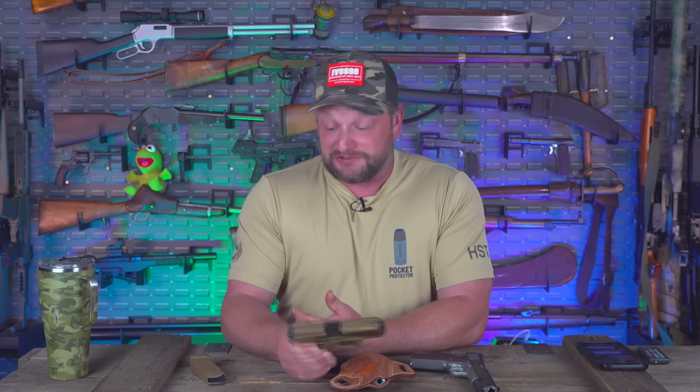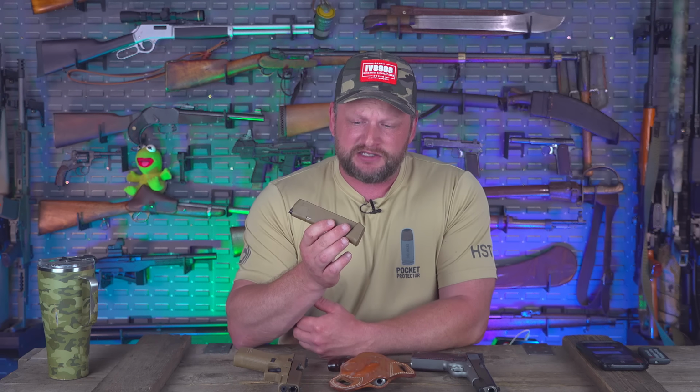Well, one of the biggest draws to a pistol, y'all, is capacity. All right, in this magazine, I've got a 17 round mag body from a standard Glock 17 with their +2, or I think it's a +2. So this holds 19 rounds plus one in the chamber. That gives you 20 rounds.